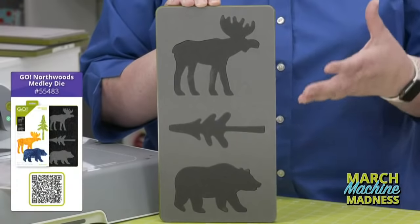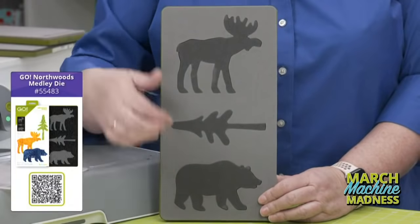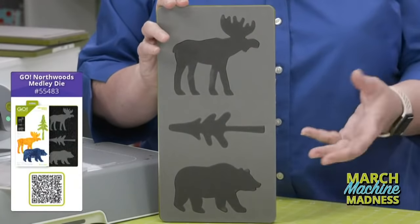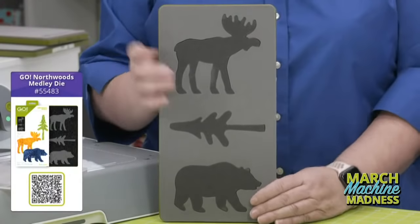You could cut flannel or felt or denim or wool. So I actually have a project where I took some brown wool and cut out my little bears. Oh, how cute. And then the trees were cut out of flannel. So really you could just use a lot of different shapes or different fabrics. Yes.